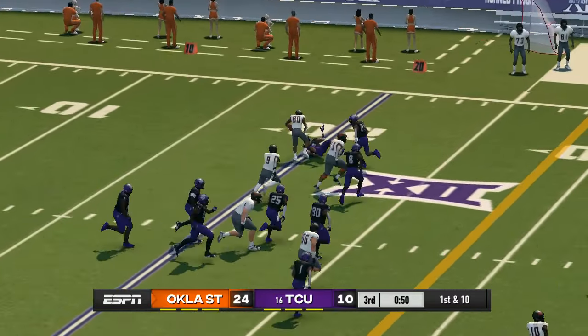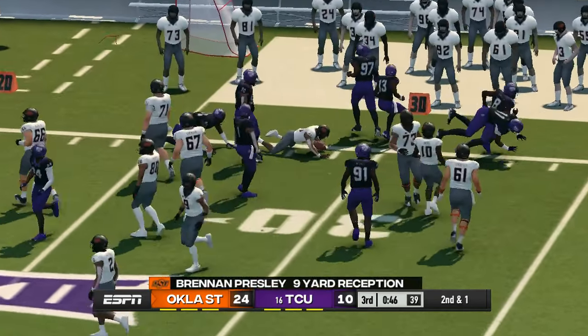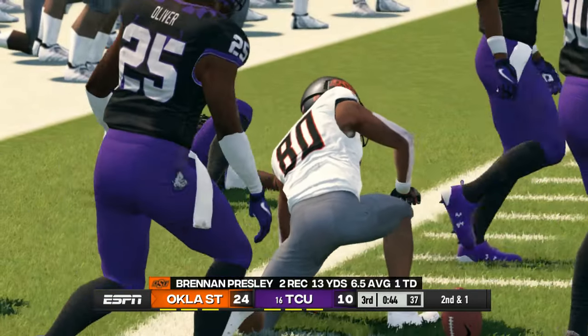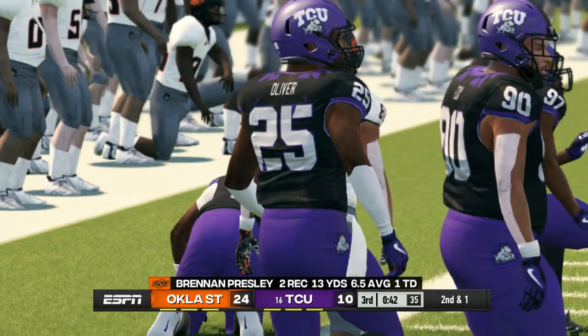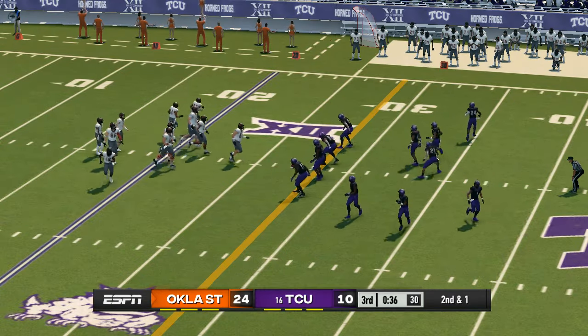Throws it in a hurry. He's hit and got away. Tackle at the 27. What a throw for a big gain. That is a great example of the quarterback seeing the whole field and finding the guy who had the best chance of making a catch.